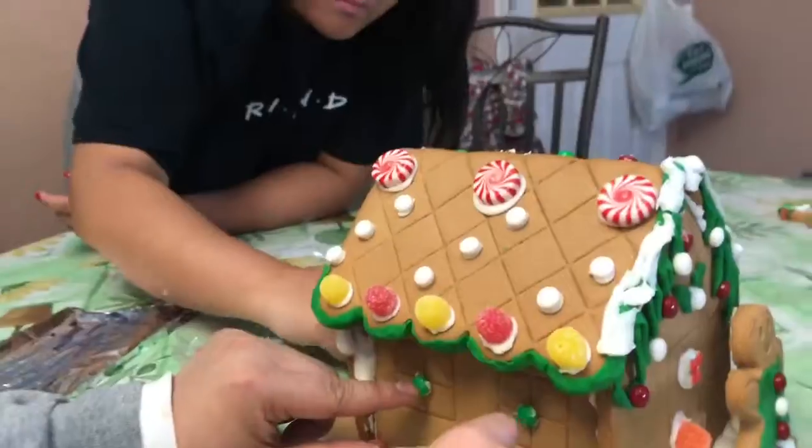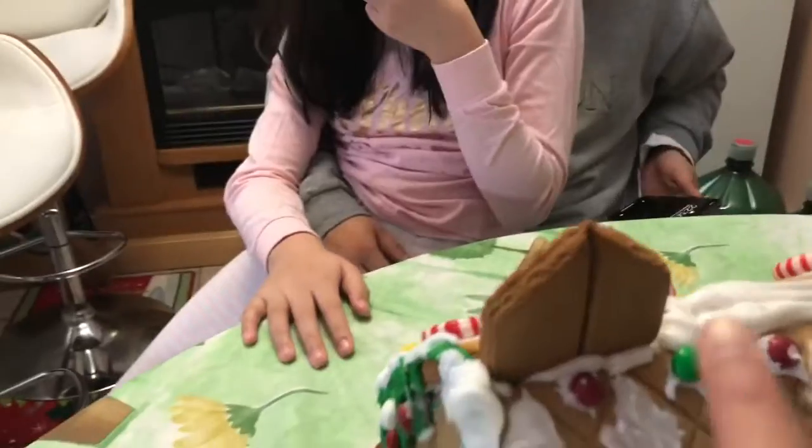And push the door. Just added the chimney. I don't even know if you can see that or not. But yeah, added the chimney. We got tired, so we just stuck it on top.